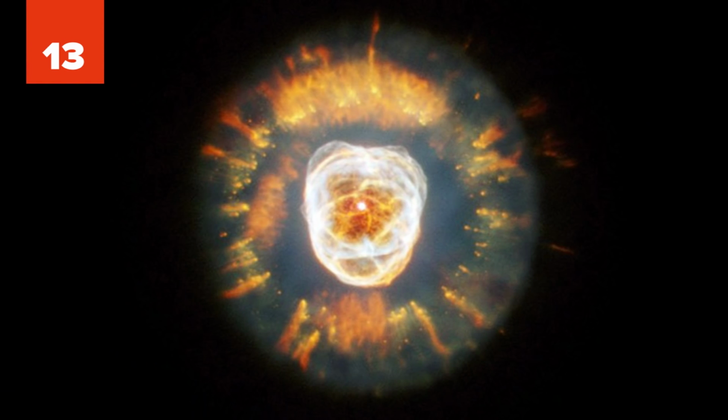The Eskimo Nebula is clearly a planetary nebula, and the gas seen above composed the outer layers of a sun-like star only 10,000 years ago.